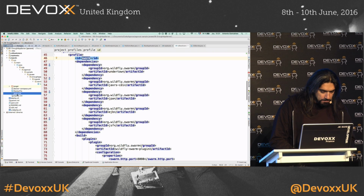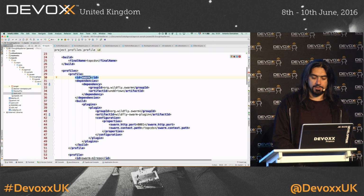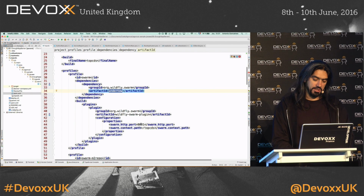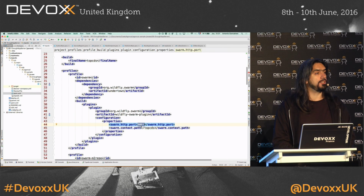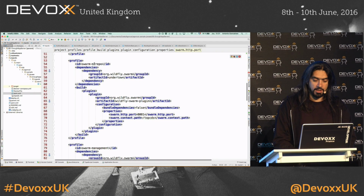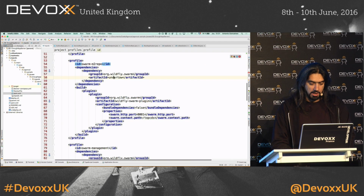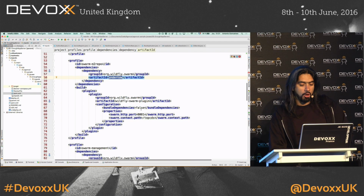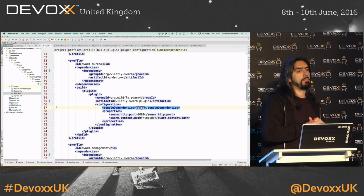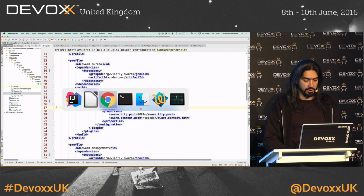And top city, here I have my Swarm profile that tells me I just need the Undertow fraction, and I'm listening on port 8081. And now I have this profile here, the Swarm M2 repo, which is exactly the same. I need the Undertow fraction. The only thing here is I'm saying do not bundle the dependencies. That's the only difference between the two profiles.